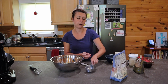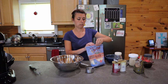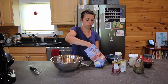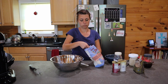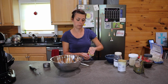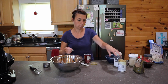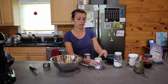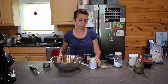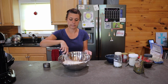So I need 1 teaspoon of this. In 1/2 cup of gluten-free oats. These are the quick oats. A teaspoon of baking soda, and then 1/2 teaspoon of baking powder. And then I'm just going to mix that up and set it aside.